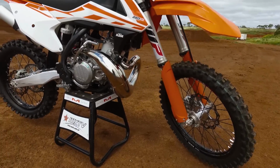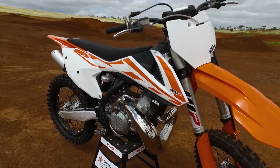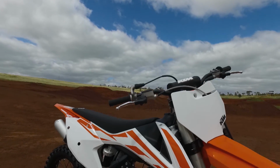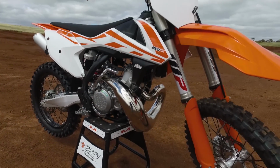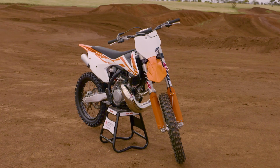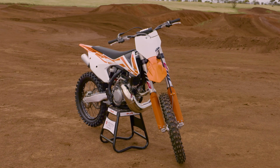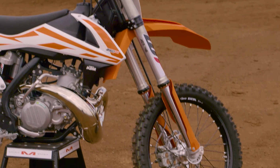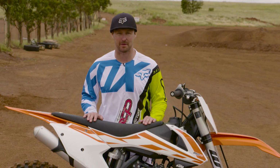So now we say it's all new for 2017, but essentially what it is, it's following in the footsteps of its little brother, the 125, and its big brother, the 250 and the 450. It's got a nice nimble chassis. The engine's completely changed. It looks totally different from top to bottom. Also brand new for 2017 is the air fork from WP, and this is going to put a smile on a lot of KTM fans' faces, let me tell you.